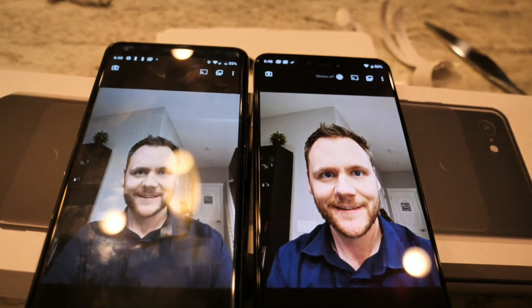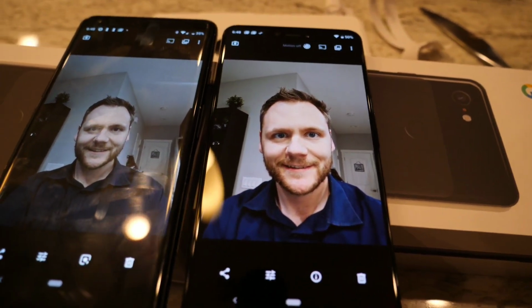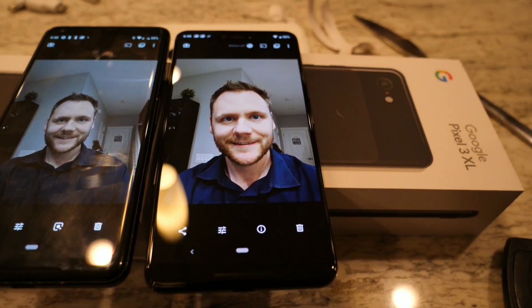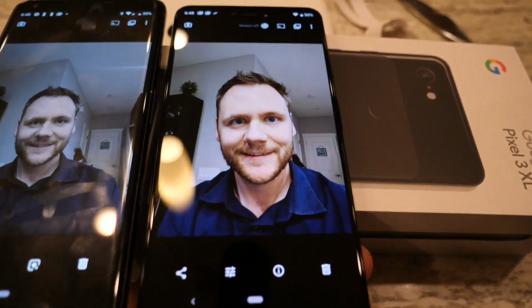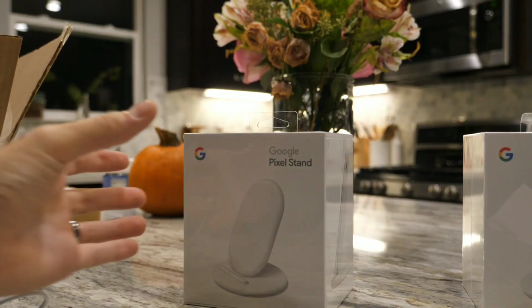Here is the Pixel 2XL and the Pixel 3XL selfie without the wide action shot. Wow, the Pixel 3XL, much, much better. Check this out, look at the color compared to this one. So my primary use of my cell phone being pictures and video, I am loving the Pixel 3XL so far.